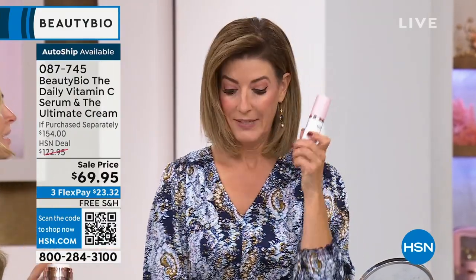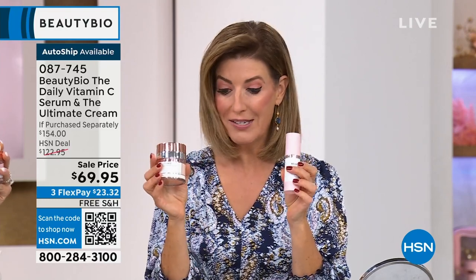We have never done this duo. If all you want is the vitamin C serum, gift the cream. If all you want is the ultimate, buy it, because for less than the price of the ultimate or the vitamin C on its own, you're getting this incredible sale price. I don't know how we're doing this. But it will only be for today.